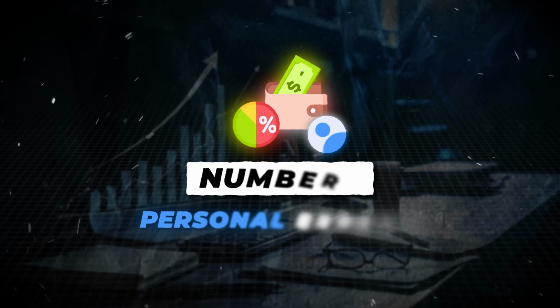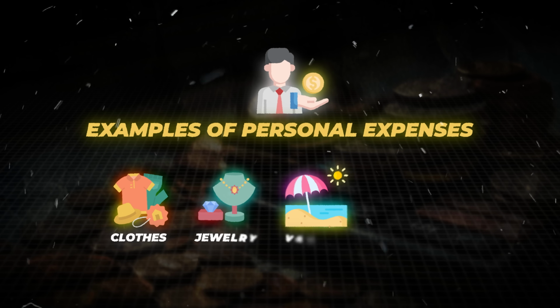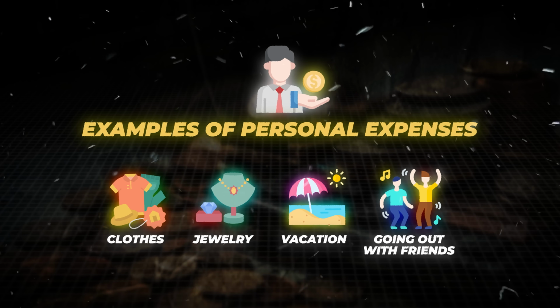All right, guys, number 6, personal expenses. This can include things like buying clothes, jewelry, taking vacations, going out with friends and family, expenses that are not essential, but that add to your quality of life. We all deserve to have some fun in life too. So if you have some money left over after the first 5 steps are done, then consider allocating a little bit of this now to you.